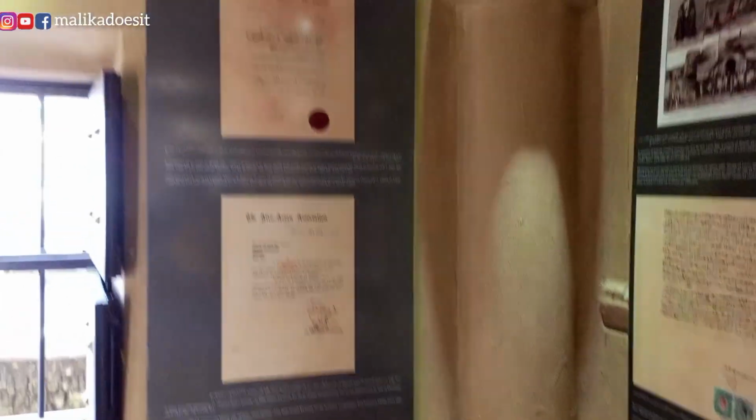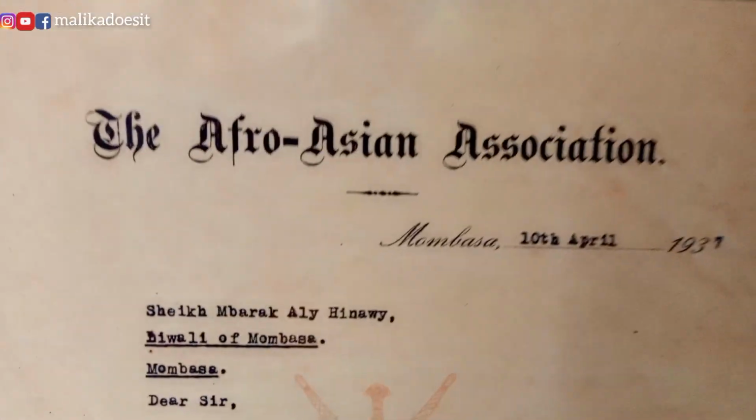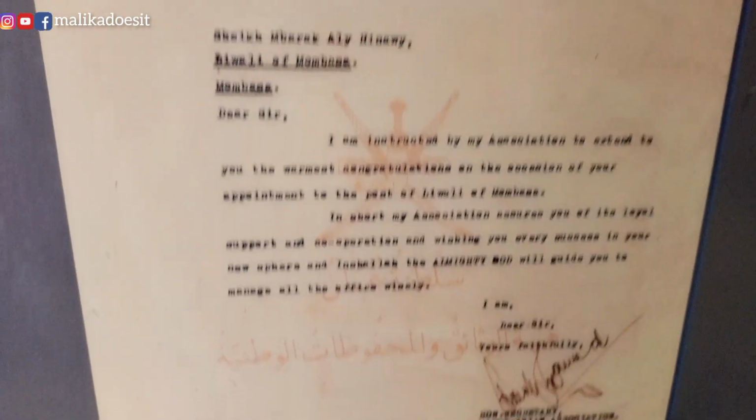I don't know if this is from way back or they just placed this item. The Masri were Arabic. Right, yeah. So you can see the Masri manuscripts on the wall.